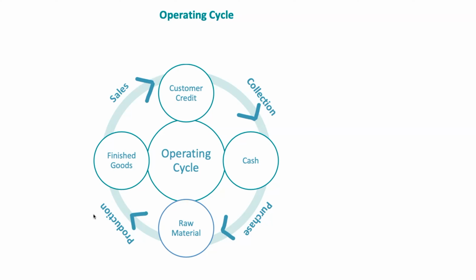Production. This is where it all begins. The company acquires raw materials and starts the process of turning them into finished products. For a manufacturing company, this could involve purchasing steel to produce cars, while for a retailer, it might mean buying clothing to sell in stores.